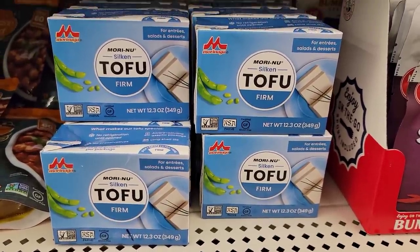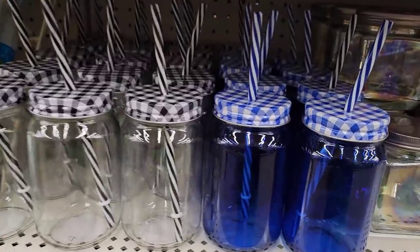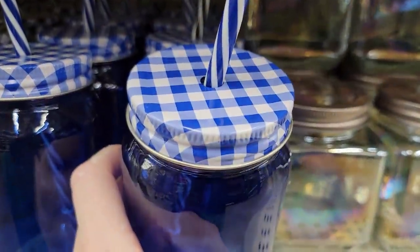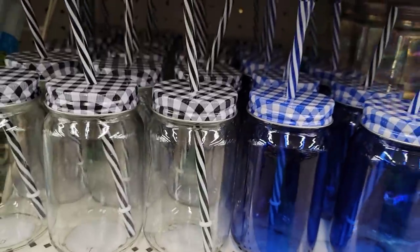Tofu. Ugh. Heavy box. Icky. Here's some mason jar drinking cups. They are glass with a tin cap. I don't recommend putting the cap in the dishwasher unless you're going to hand dry it right away because it will get rusty.